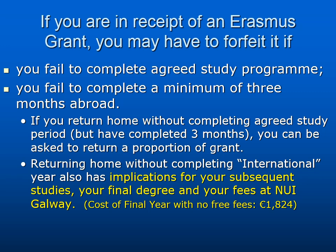Returning home without completing your international year has implications for your subsequent studies, your final degree, and your fees at NUI Galway. If you fail the international year, it effectively means that you return to year 3 of a 3-year degree programme, and as such, you'll have used up your 3 years of free fees, and you'll be liable for a repeat fee which currently stands at over €1,800.